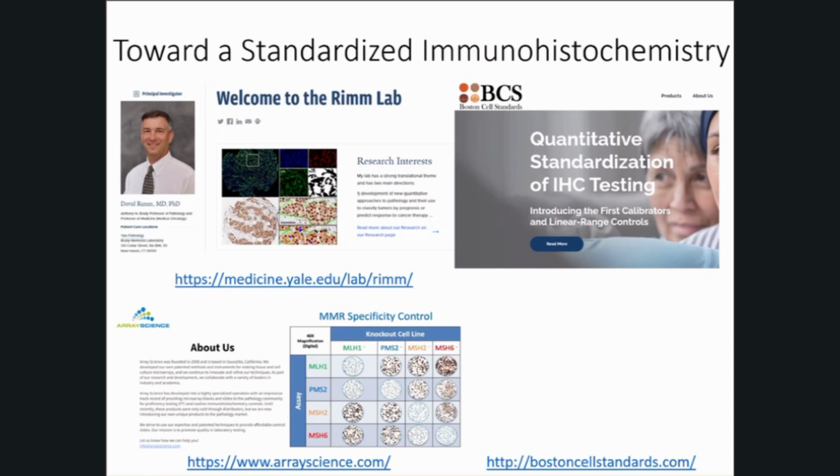And one of my general concepts teaching anybody is, a superpower is to be able to apply domain expertise from one domain to your own domain. Using concepts from clinical chemistry has allowed us to advance the field of predictive marker immunohistochemistry around standardization and quantification.